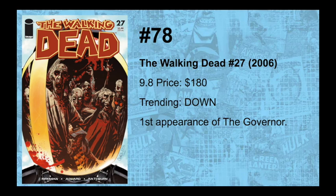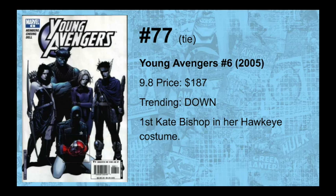In the 77th spot, we have Young Avengers 6. While this book features the very hot character Kate Bishop on cover and in story, this book also features the very first appearance of Cassie Lang as Stature. This book has a 12-month average sale price of $187. I think this book is seeing a trend down currently, as people are going a little bit more for the first time that she's called Hawkeye, which is Young Avengers number 12 in this series.